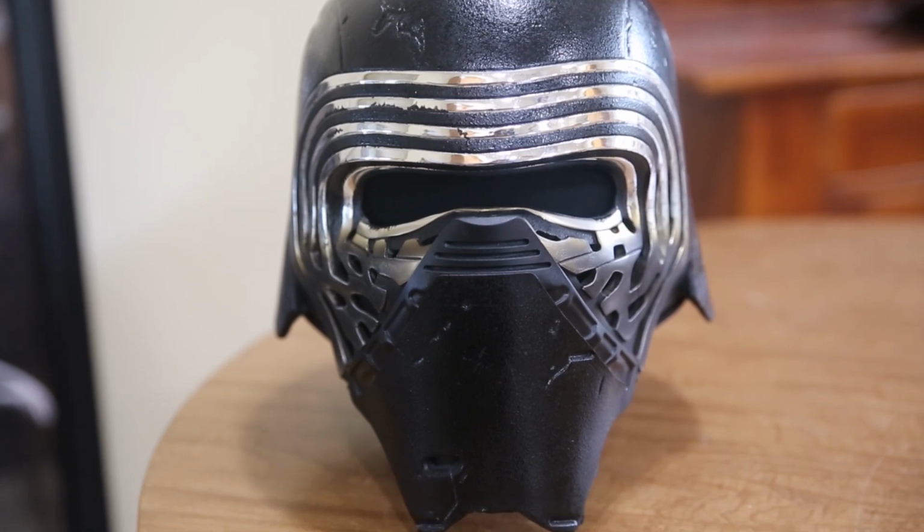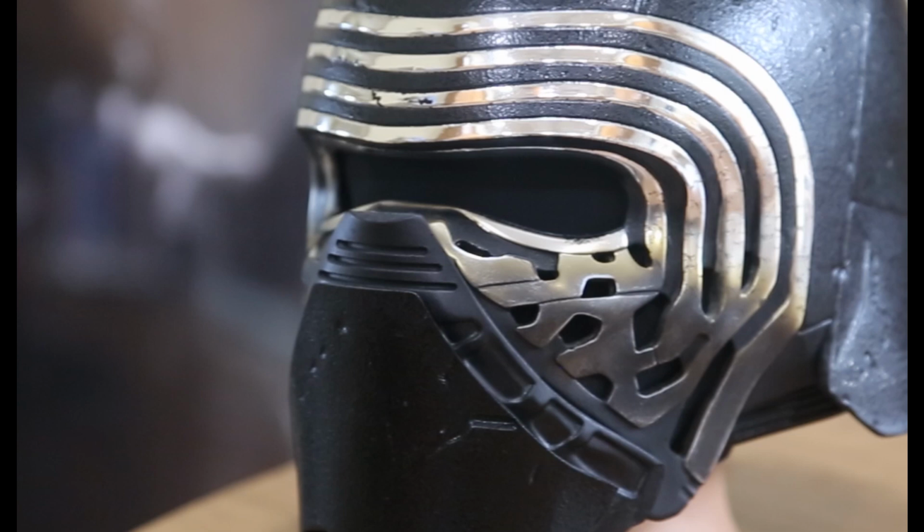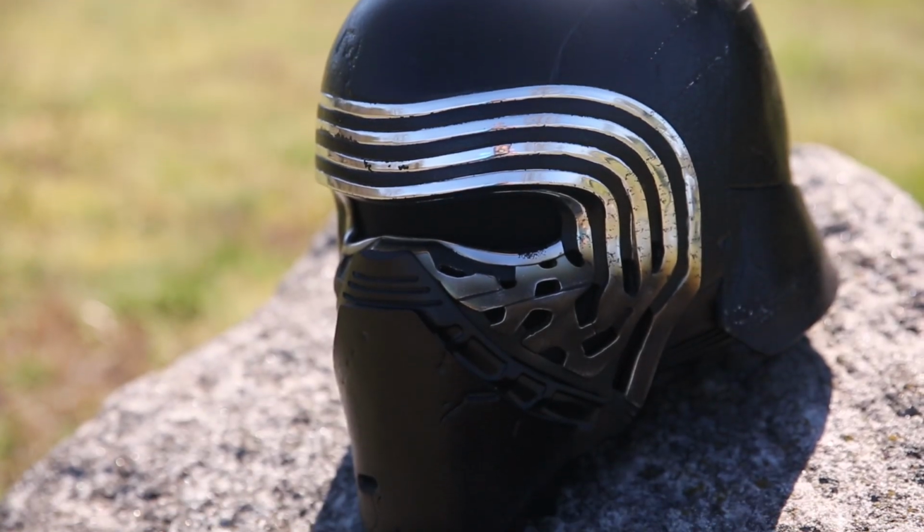This time it's the ANOVOS KYLO REN Premier helmet, which has actually proved to be quite a divisive product in the Kylo Ren cosplay community. But before we get into any of that, let me give you a brief rundown of the product itself.